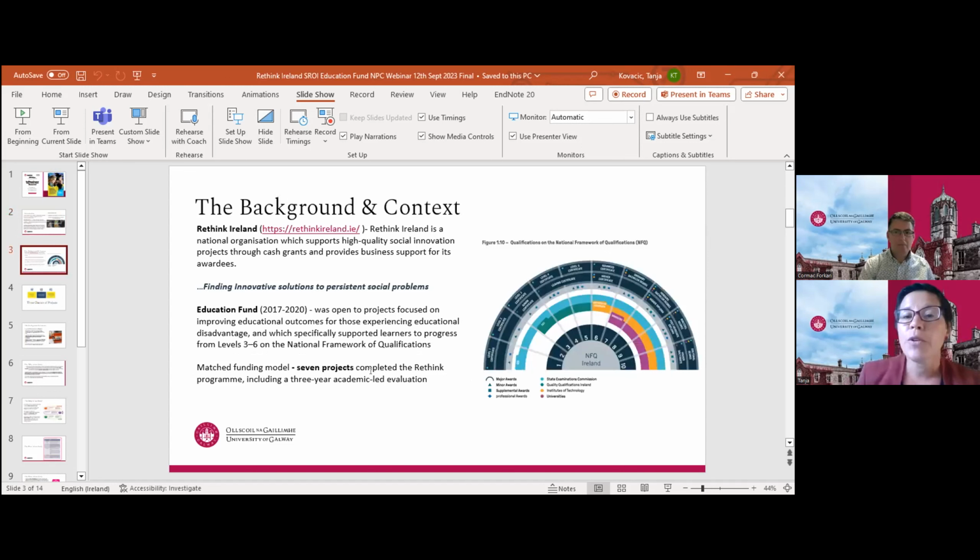So just to give you a bit of background and context of what we are talking about here. Rethink Ireland is a national organization which supports high-quality social innovation projects through cash grants and provides business support for each of these. The organization focuses on different social areas, and they're looking for innovative solutions to persistent social problems.